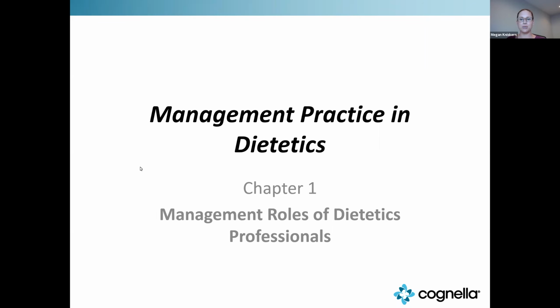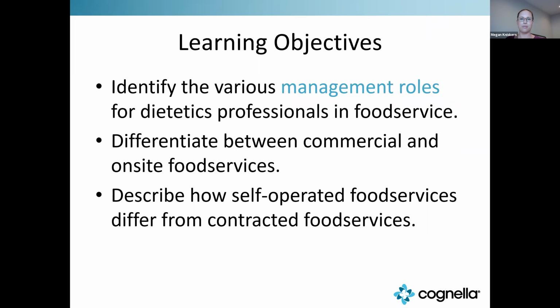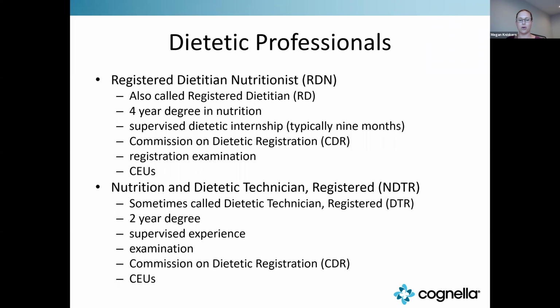But what I am going to do is go through and highlight a few different avenues of what's being discussed in this first chapter and put it a little bit more into application or practice here for you guys. So you can see some of the learning objectives that are identified here, and you can move through this PowerPoint at your own pace as you move through the chapter one readings as well. So the first thing is, who are dietetic professionals?